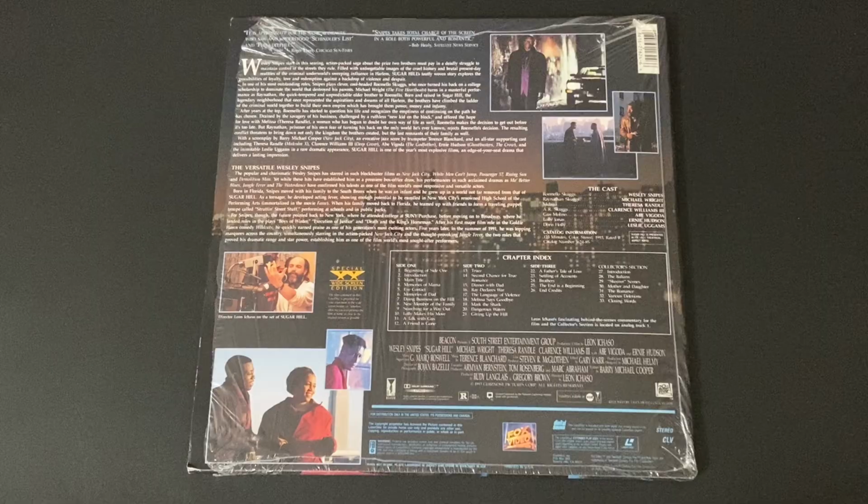So you get a full write-up with information on the cast and crew, but it's also got a director's commentary on Analog Track 1. Plus, side 3 goes into a whole collector's section, which it seems like has some background material and some deleted scenes and some production materials, which is pretty interesting for something that's not touted as a big deluxe edition. But the front cover also credits that it includes footage not in the theatrical release. So I'm guessing this is some sort of home video version.